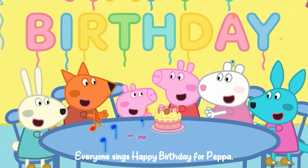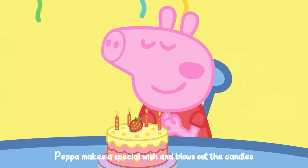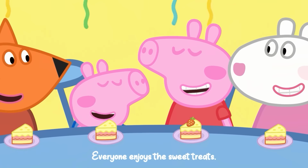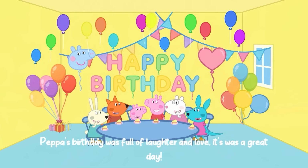Everyone sings happy birthday for Peppa. Happy birthday! Peppa makes a special wish and blows out the candles. Everyone enjoys the sweet treats. Peppa's birthday was full of laughter and love. It was a great day.